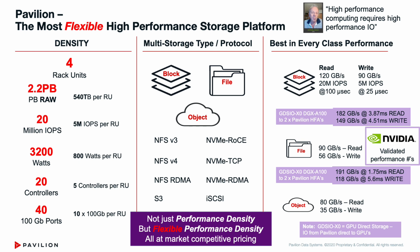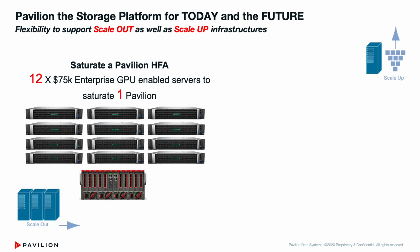All of these numbers were validated by Nvidia, leveraging their tool, GDS-IO, and these numbers are showing the GPU Direct Storage numbers. So that's impressive performance feeding that beast of the DGX. As Michael stated, storage can become a bottleneck in these big DGX solutions.